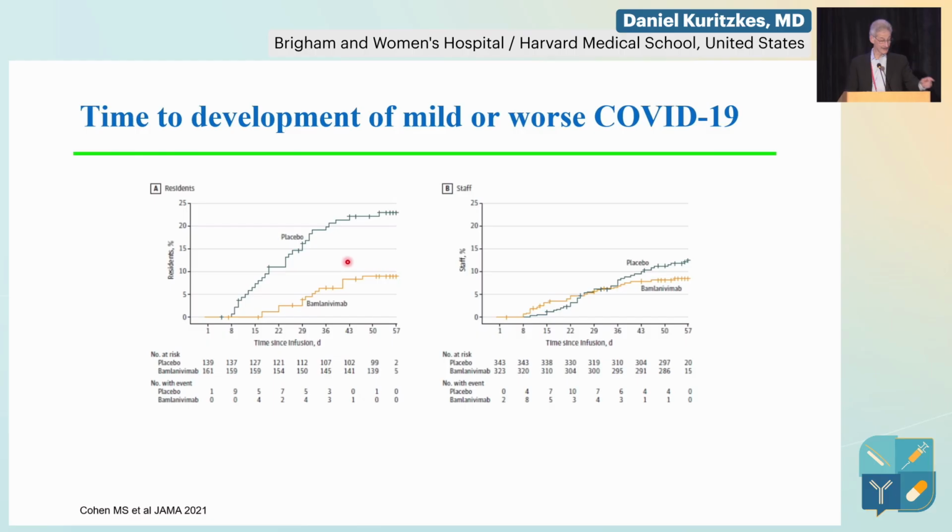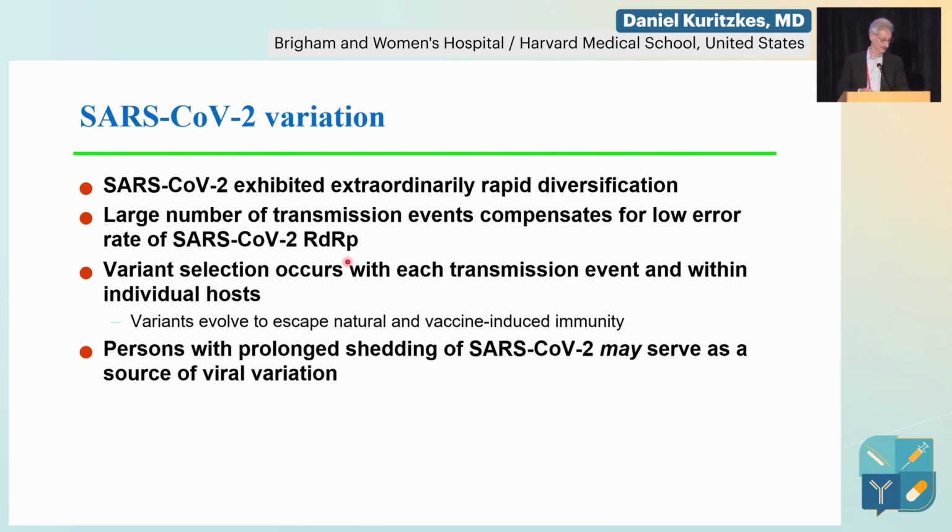Now, unfortunately, by the time this study was actually completed, the virus had moved on and bamlanivimab was no longer effective. And that's because SARS-2, as we saw, exhibited extraordinarily rapid diversification. And this was a real surprise to many of us because we knew that the RNA-dependent RNA polymerase of SARS-CoV-2, first of all, has a proofreading function and has a much lower error rate than other RNA polymerases, and certainly much lower than reverse transcriptase that those of us in the HIV field were used to.